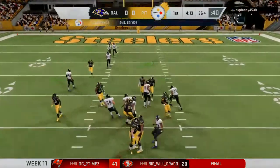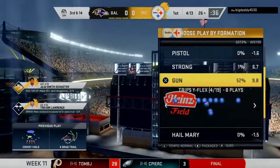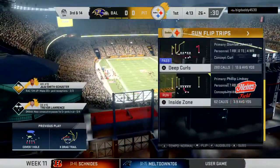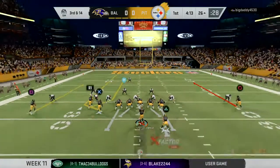And that is incomplete. A lot of force bearing down on him there. He could not hang on. It's 3rd down. Didn't have a receiver open downfield, and as it turned out, couldn't even find his outlet man because of the coverage. It was way too tight, unable to find anyone open.